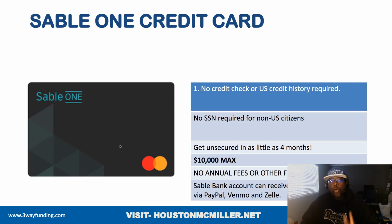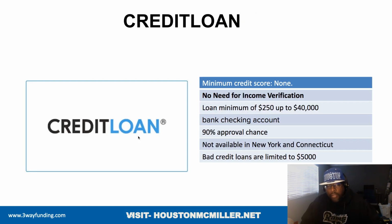Now, in terms of how to fund these credit builder loans and this unsecured card, one of the lenders out there is Credit Loan, okay? They don't look at the credit. They don't do income verification, but what they are doing is trying to find out how long you've been on the job and how long you've been at your residence, okay? Now, their loans go from $250 up to $40,000, but you do have to have a bank account. But they do have a higher chance of approval. Now, the unfortunate thing about their loans is that they don't work in New York as well as Connecticut. A good thing about it, if you have bad credit and you meet those other criteria, a long time on a job and a long time at your residence, then you can still borrow up to $5,000.